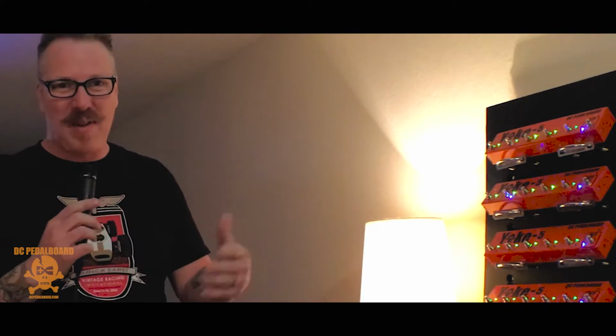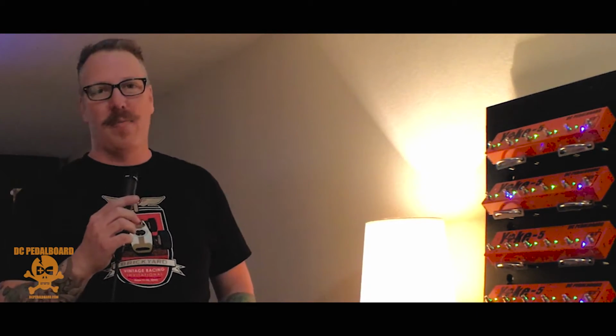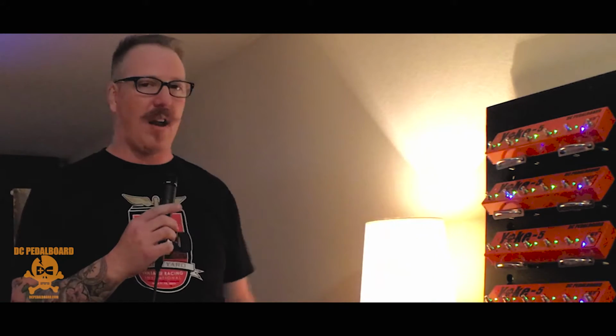We are DC PedalBoard. We started off making battery-powered pedal boards, but have moved into programmable true bypass loops. And here we have 5 of them that are connected because they can all talk to one another with a stereo headphone jack. You can use it in a preset mode. The blue LED on the right-hand side tells you that you're in preset. When it's in green, it tells you that you are in manual mode.